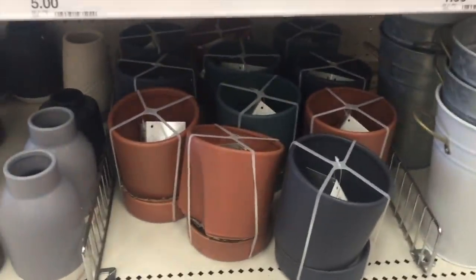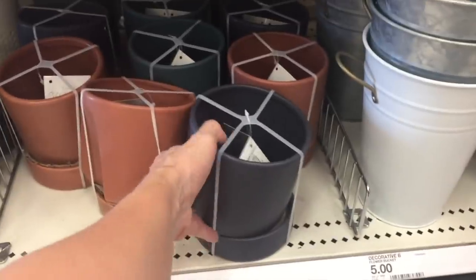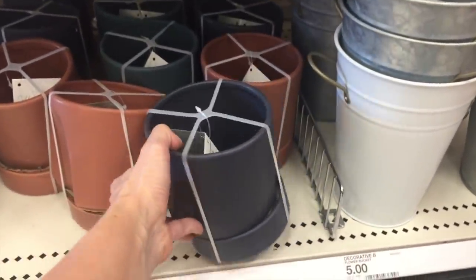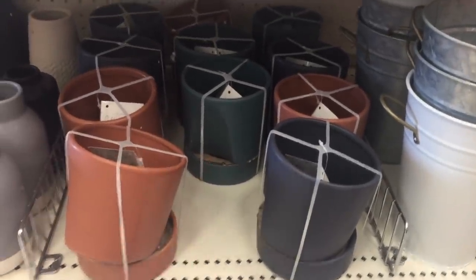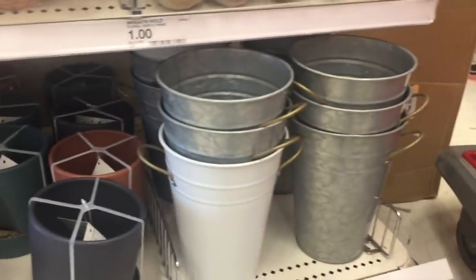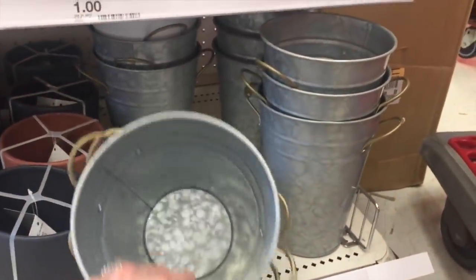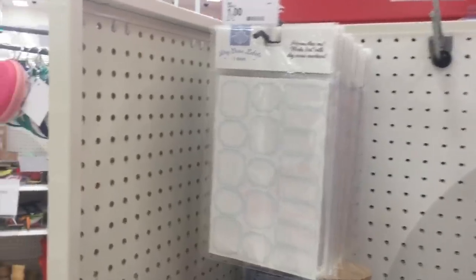These planters, $5, which I also think is a good deal because you get the little water holder. I don't know what they're actually called, but I really like this green color in the middle. That one's nice. And then they have these, a decorative flower bucket. Do they have white and galvanized? It's pretty much it, both $5.